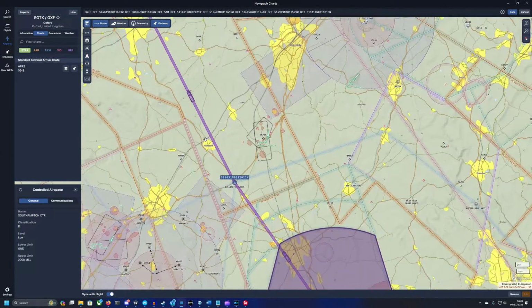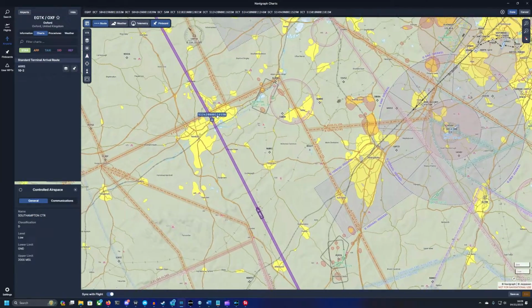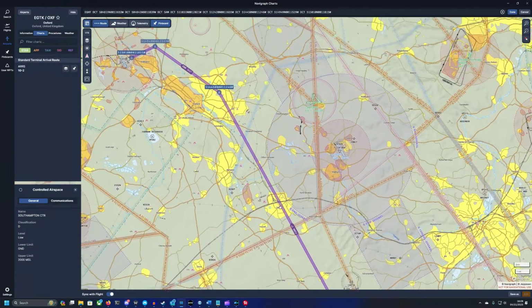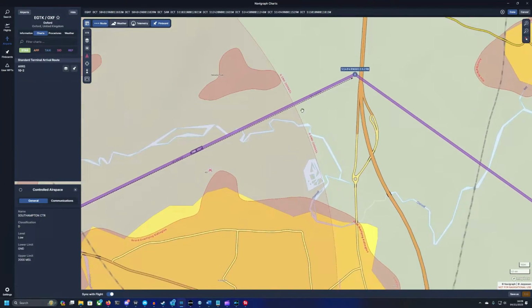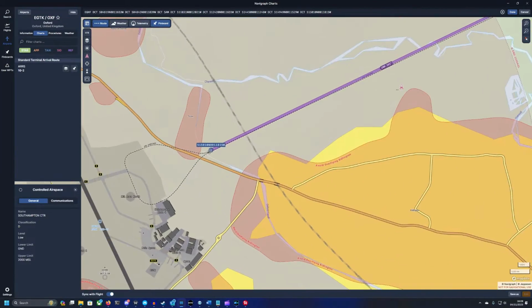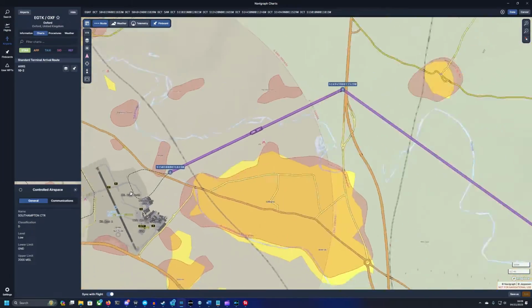Once we're outside of this airspace, we're going to stay around 2,000 feet all the way up here, up past Didcot, eventually to Oxford, and then we're going to go up to here by the junction, and then we're going to enter into this helicopter area, come down here, and then land in the helicopter north.